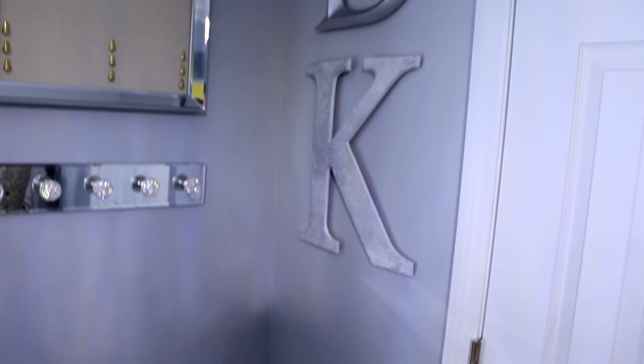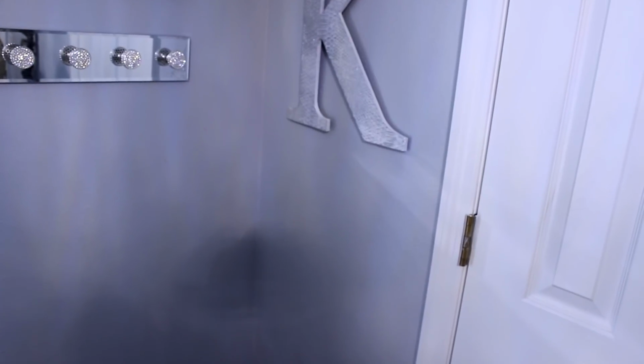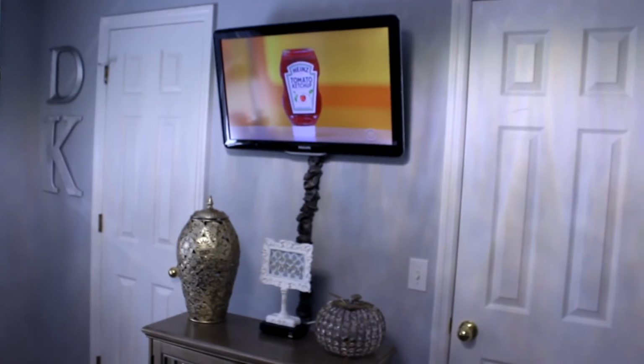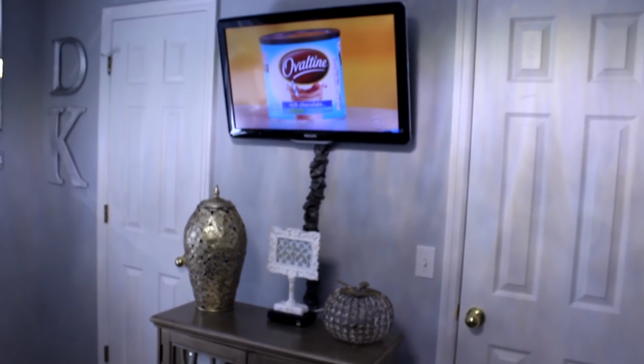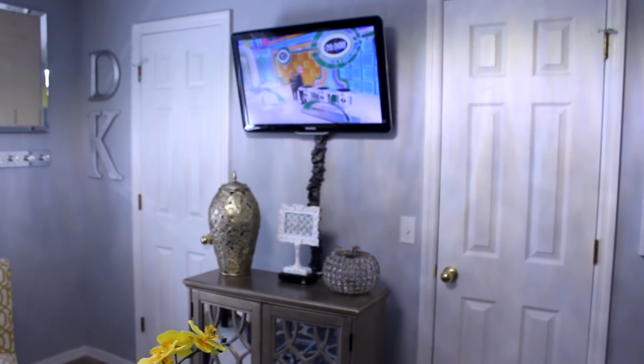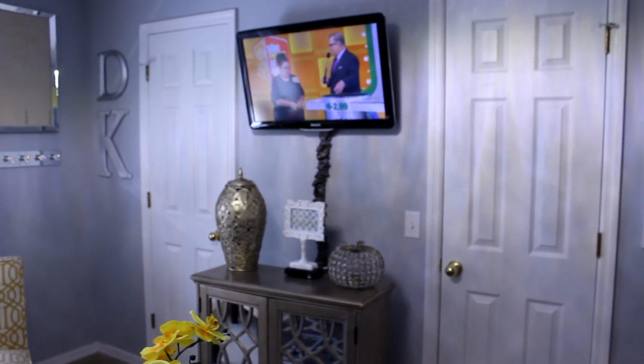And then to the right I have my initials. I'm going to get an S so I can have all of my initials there. The K was gifted to me from Christy C. This area here over my TV, did not replace it yet. I'm waiting on that Christmas sale, y'all.